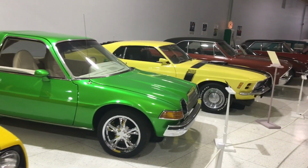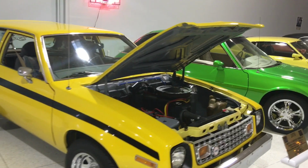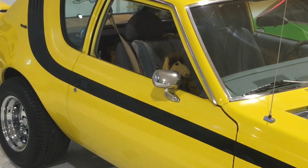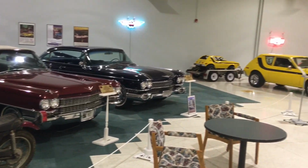And who doesn't love these old gremlins? And there's a little teeny one back there. It's like a mini gremlin. I didn't even notice, but we have Alf in there. Hey, Willie!